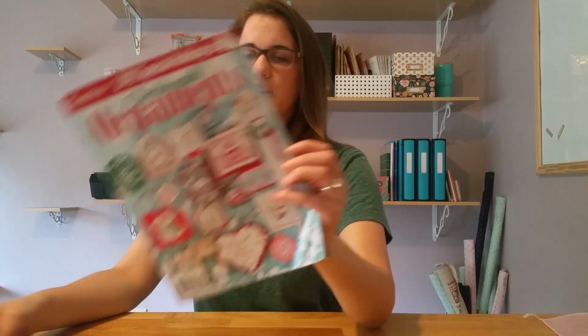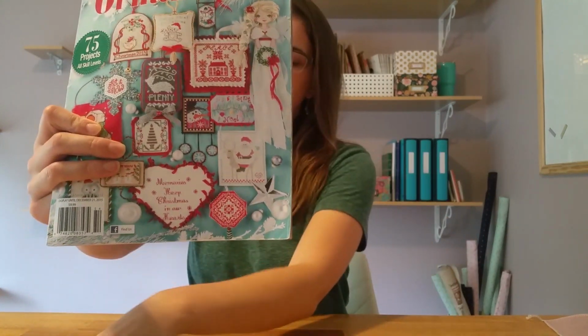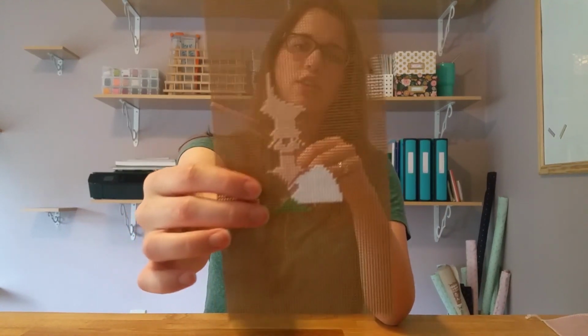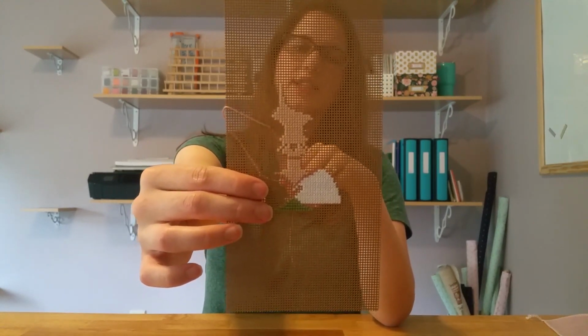Speaking of Christmas stitching, I also made a little bit more progress on my Brooks Books Angel Noel that I'm restitching because my cat destroyed my first one. So here she is. She's back to looking kind of creepy. But that's a little bit of progress.